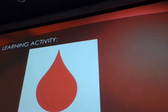Okay, so for my learning activity, pull out a sheet of paper and draw a huge blood drop on your paper that looks like this. And then on the next slide, any bolded terms or underlined, you can either write or draw in your blood drop to help you remember the preventative measures. So just let me know when you guys are ready.